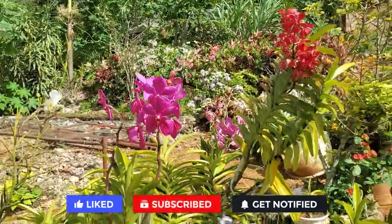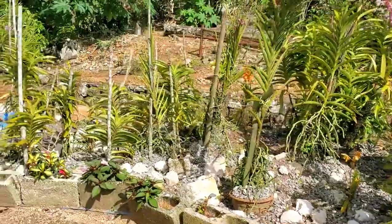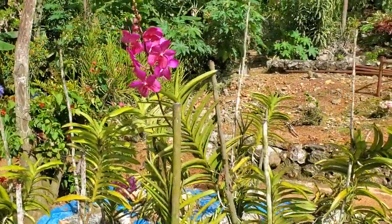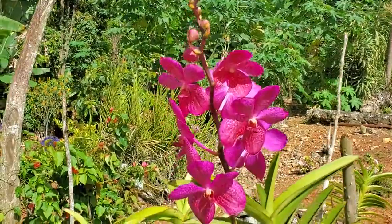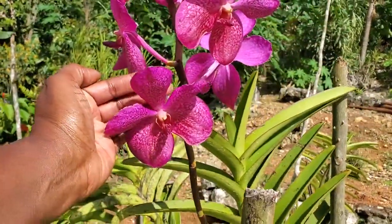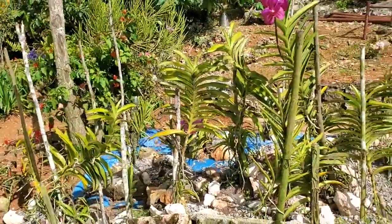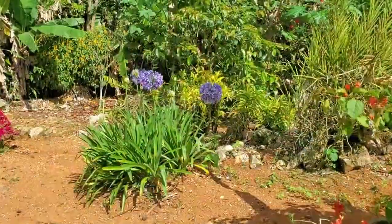So this is another one of her orchid beds. A lot of them are not in bloom, but of course you can just imagine what's going to happen when they are all in bloom. This is another one. Just look how large this bloom is. Look at the flower. Look at that. Really, really nice. So this garden has a lot of features, has a lot of sections, and I am just going to take you along with me.